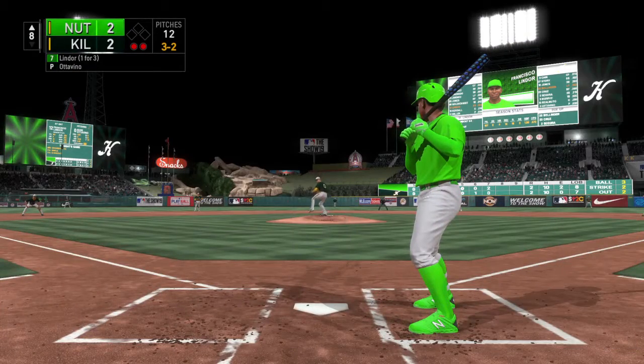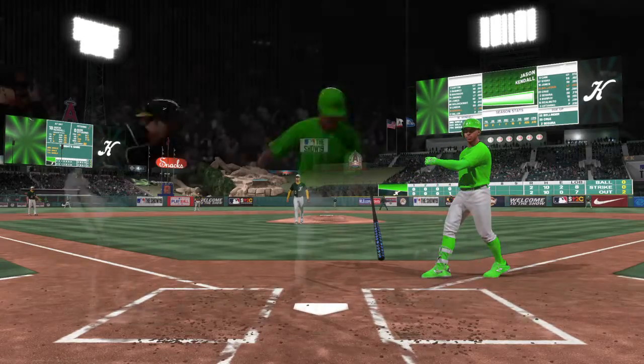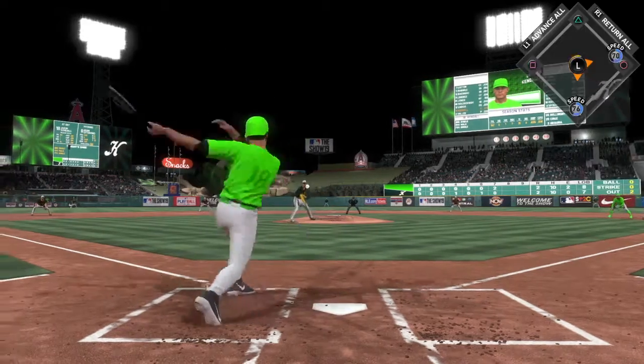Bases are empty here with 2 men out. And he lays off ball 4. Now the potential go-ahead run is on base here. Now at the plate, Jason Kendall. 2 hits and 2 trips for him thus far.